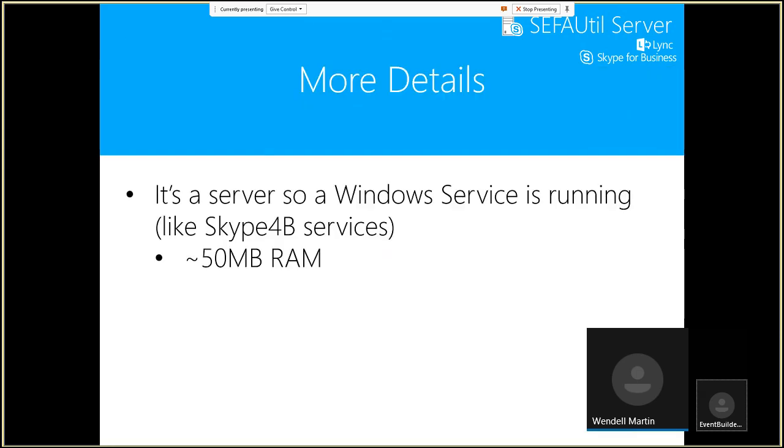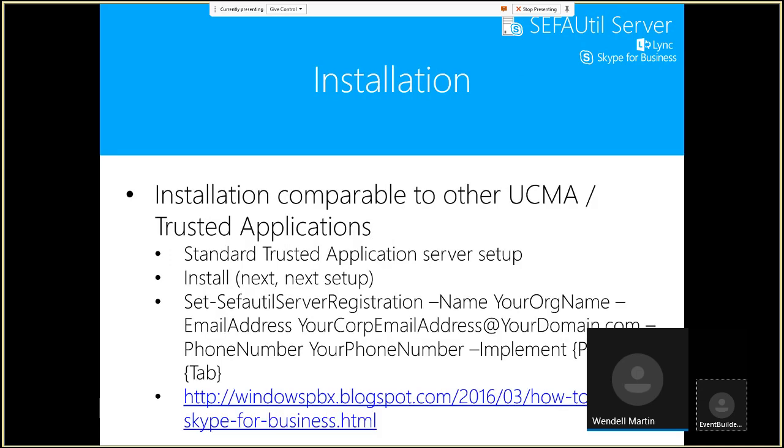The server, like Skype for Business, is a service running, and it's a very small usage there, 50 megabytes. I don't know that I'd spend a lot of time on installation here. We can get you more details on that as you get ready to set up, but it's the same as any standard trusted application server.